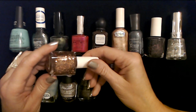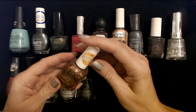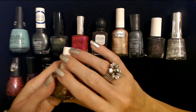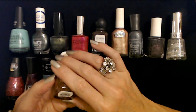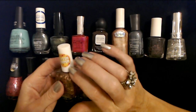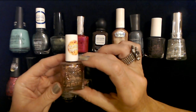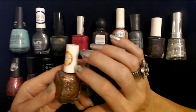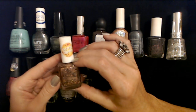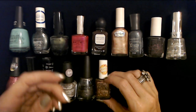Here's an older bottle. These are big pieces of glitter. They're kind of a copper color from Pure Ice. Glitter topper, according to the sticker. It is called Witching Hour. Oh, I remember. This came out around Halloween, I think not last year, maybe year before last. And they had this little kiosk set up of just limited time colors. And I think this was one of them. It's a really pretty copper colored glitter nail polish.